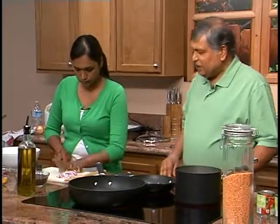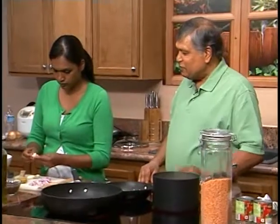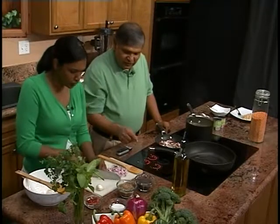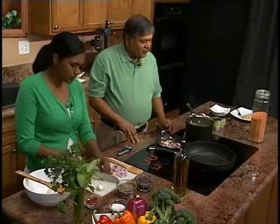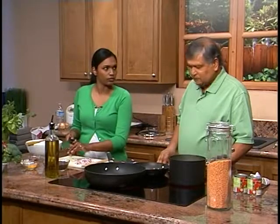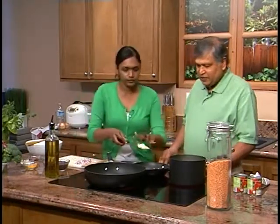The order depends on what cooks or how much you want it to brown. I usually put onions first, and then I put the mustard and also the cumin, and when it starts popping, it is ready to add garlic. So we did 2 cloves of garlic here, but you can add more if you want. So should I put it in now? Yes, it is ready to go in there.